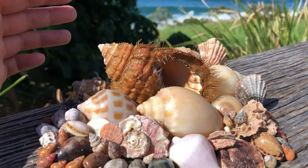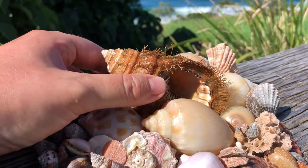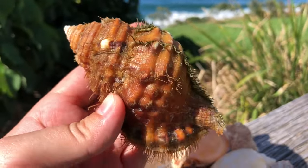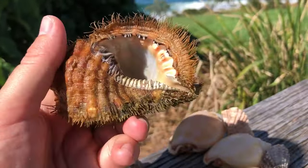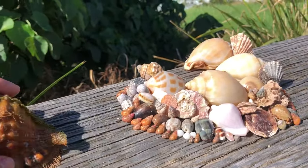Oh, I'm breezing over special mentions. I think I'm going straight to favorites. Got the surprise of my life when I saw this guy. Absolutely huge, lovely, giant, hairy triton that was extremely well hidden. That is just, oh my goodness, surprising is the only word I can use for it. I think he's definitely a favorite.